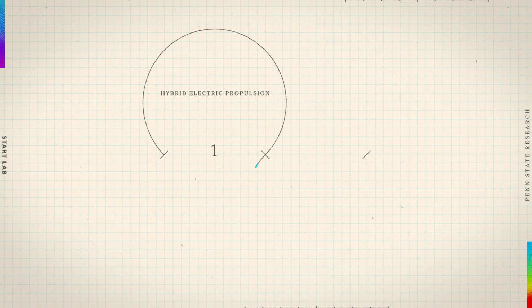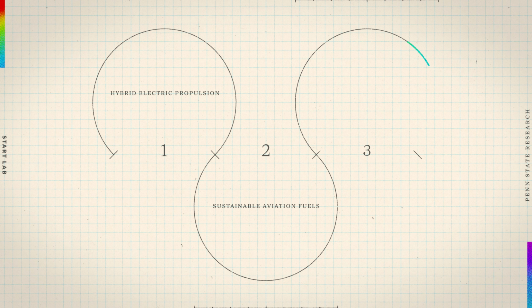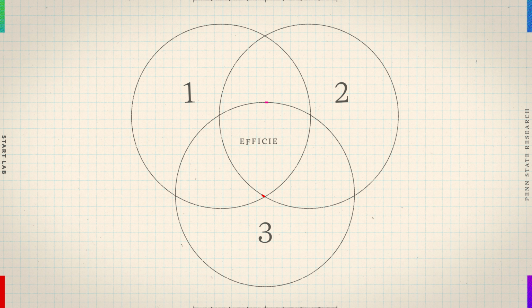So one of them is to look at hybrid electric propulsion. Another would be to use sustainable aviation fuels. Another would be hydrogen fuel. And another would probably be all-electric propulsion. So if we look at those 4 solutions though, the first 3 that I listed, all are going to require a highly efficient gas turbine at the core.